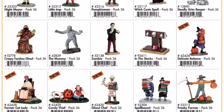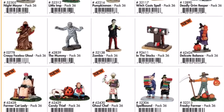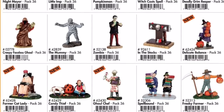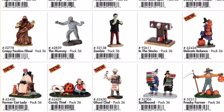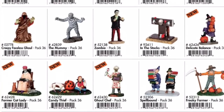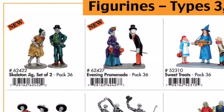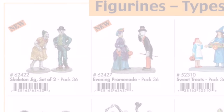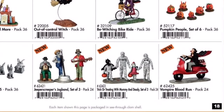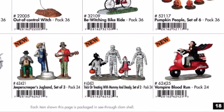Now we're getting down to the very small figurines and accessories for your Spooky Town. Up first, we have Delicate Balance, which is basically a monster carrying pumpkins. You also have a former cat lady, the candy thief, and the ghoul chef. You also have the Skeleton Jig, which is a two-piece set, the Evening Promenade, Jeepers Creepers Jug Band, which is a three set, Trick or Treating with Mummy and Daddy, which is a two-piece pack, and the Vampire Blood Run.